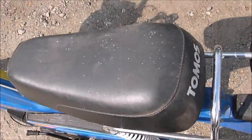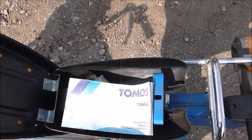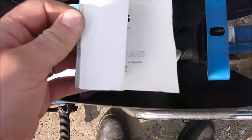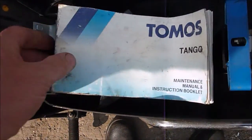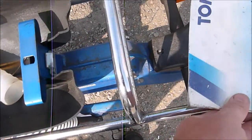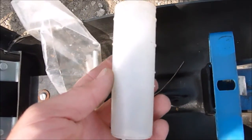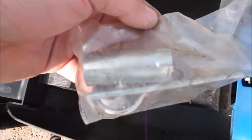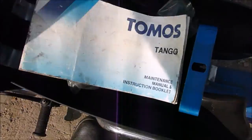Now just looking under the seat of this one, it's got the owner's manual. I do have the pair of them, that's also the manufacturer's mark. So it's the owner's manual for them, it's got all the information there you need. It also comes with the spark plug key adapter and the oil measuring jug. You use that to measure out the amount of two-stroke oil before you mix it with the petrol.